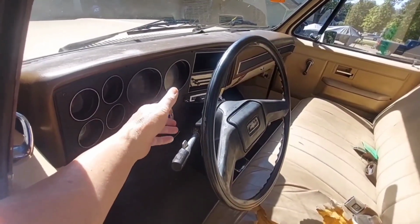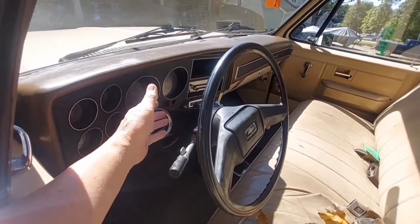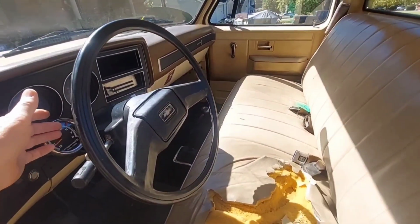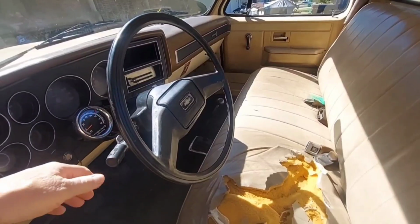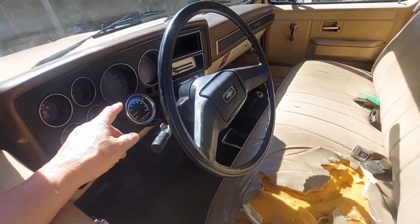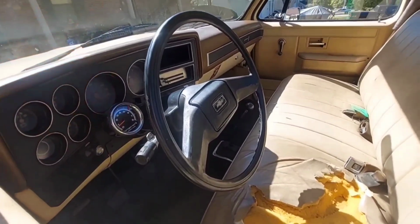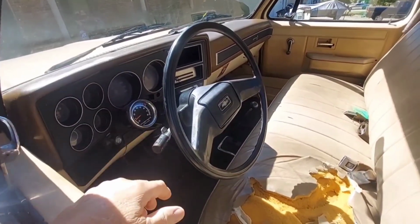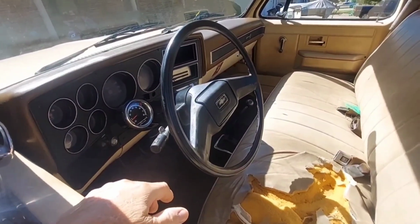It wouldn't move. This truck's got a zillion miles on it from Left Turn Bill. So that's the reason why it just quit, I guess. I don't know how many miles this thing's had. It had 2 or 3 different motors in it when Left Turn Bill had it. Left Turn Bill, if you're new to the channel, is a real person.